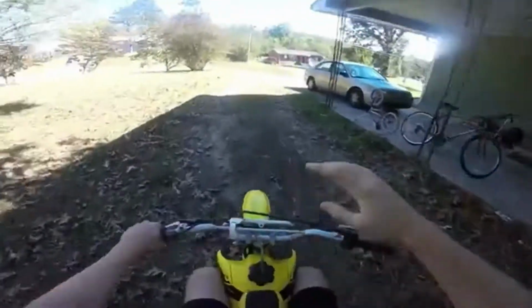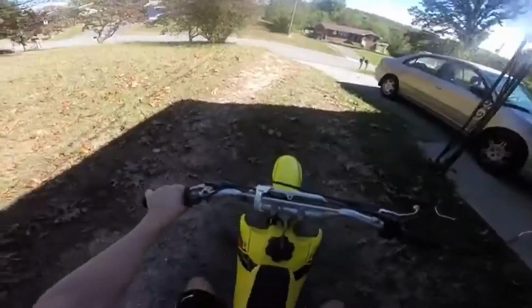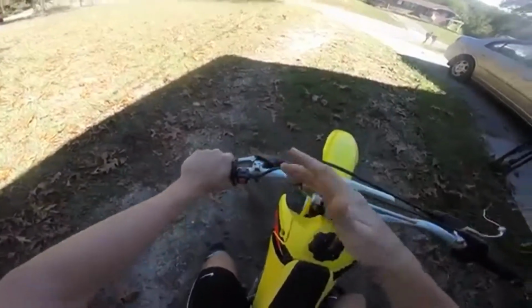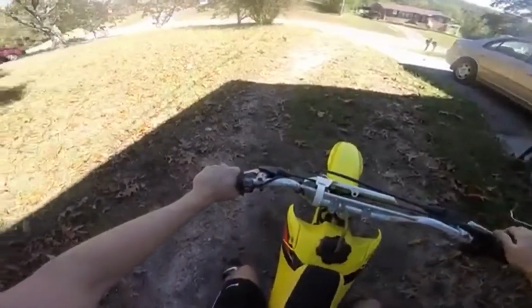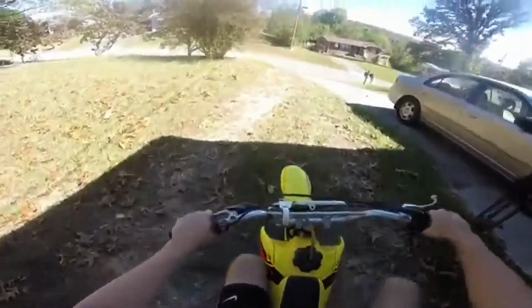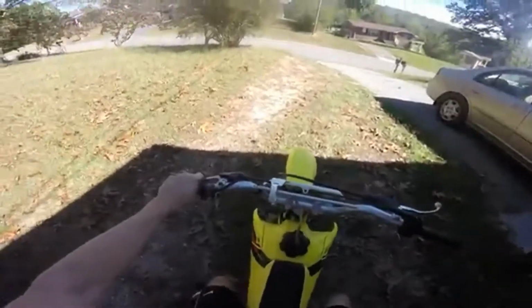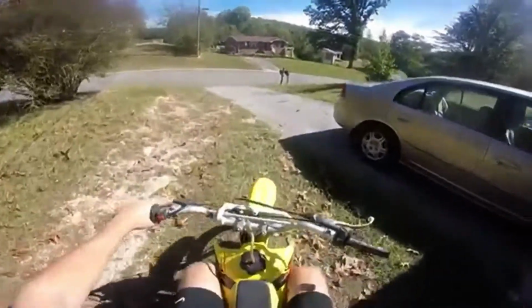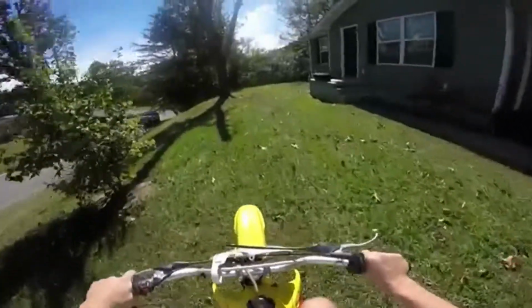I want to show y'all something really weird that I noticed about this bike. I don't know why it's like this, but all right, so you let out on the clutch, and normally a bike would just shut off, because if you let out on the clutch without any gas, it just shuts off. But watch this. I'm just going to take off without. I mean, yeah, y'all see that. That is weird.